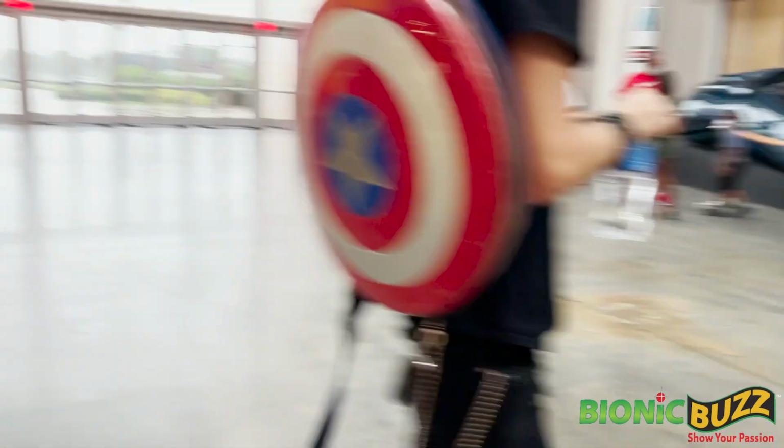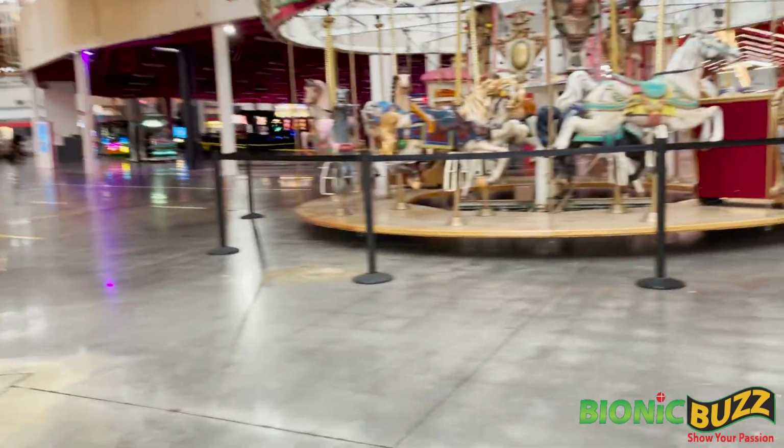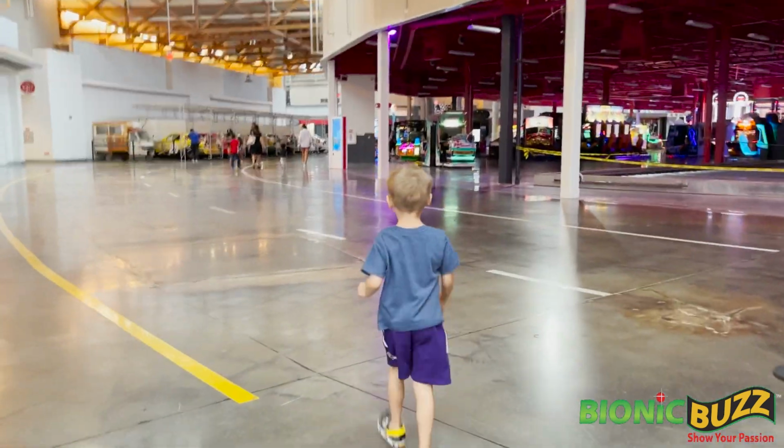Okay, so it is currently storming, raining. While it's storming, we're gonna go play some arcade games. That's what's fun about this place. It rains a lot in Florida, but inside it never stops.